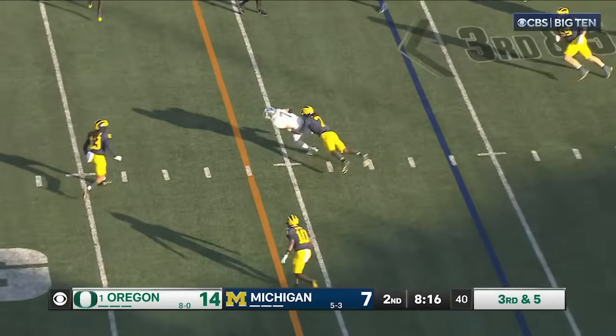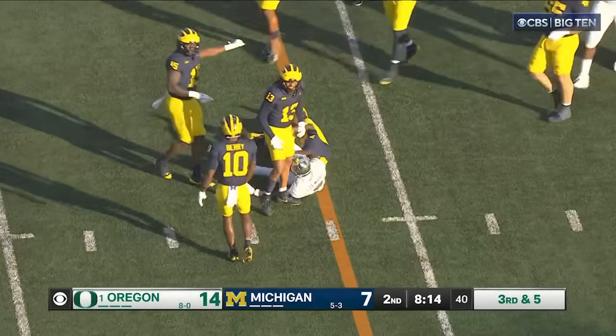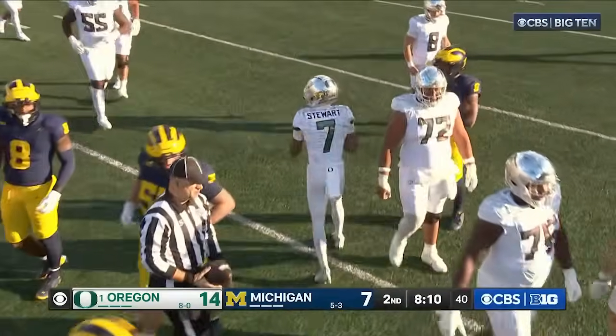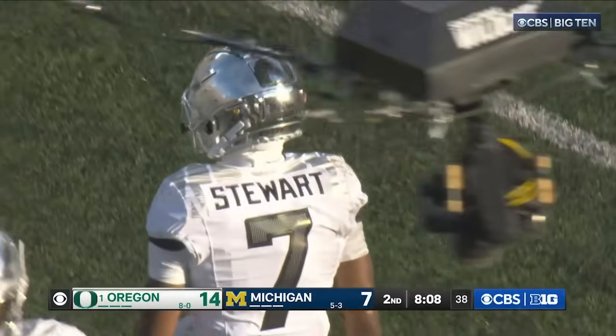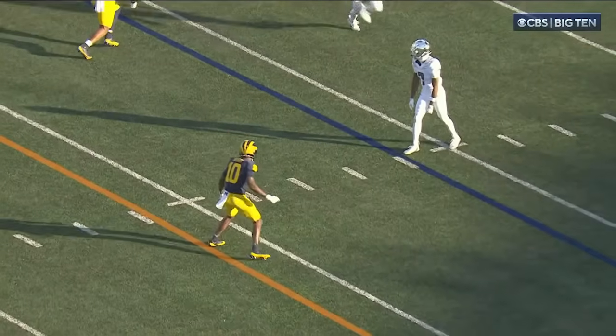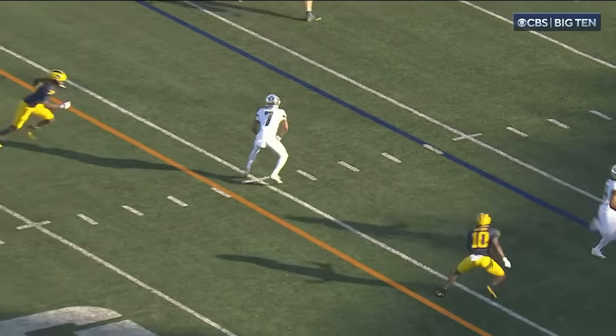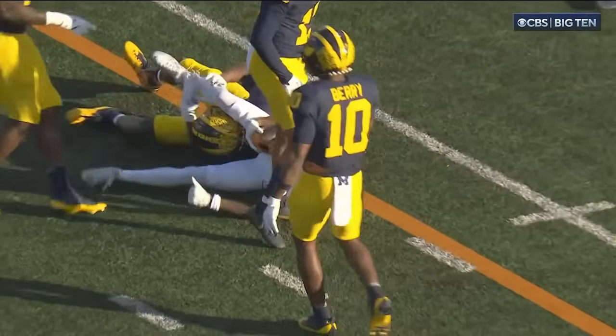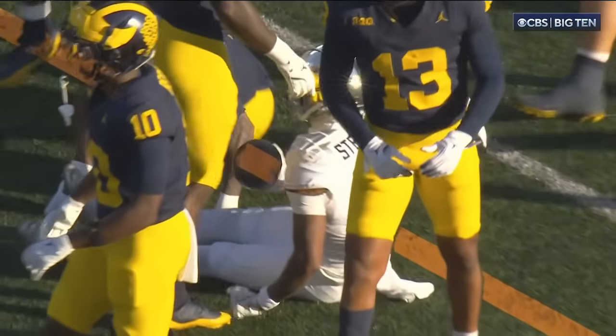Gabriel throws complete. Stewart, there it is. I think he got it by spinning his way. Just enough, unless his knee came down on the play. Makari Page was a guy holding on for dear life. Knows where the first down is, catches it just short, slips. Now, did his knee come down? They might want to take a look at that.